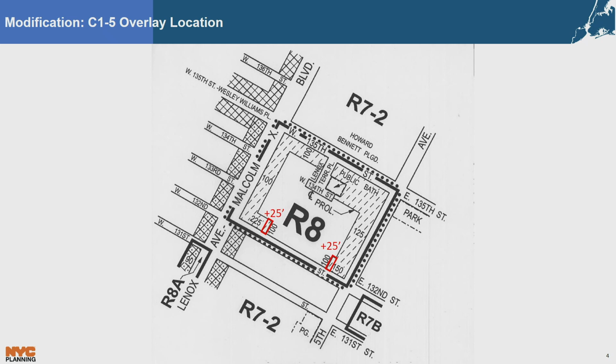Therefore, the department staff recommend the commission modify the application to extend these commercial overlays an additional 25 feet on each side. So along Lenox Avenue, the depth will increase from 200 feet to 225 feet, and along Fifth Avenue from 125 feet to 150 feet in order to ensure that the loading berths are compliant. These are all the modifications I have to present. Are there any further questions?